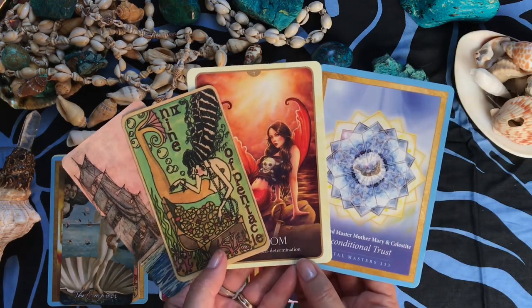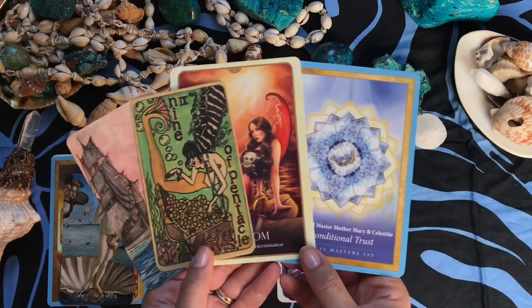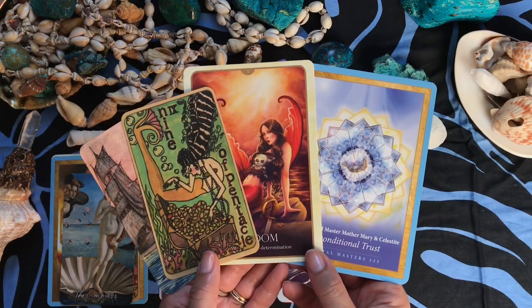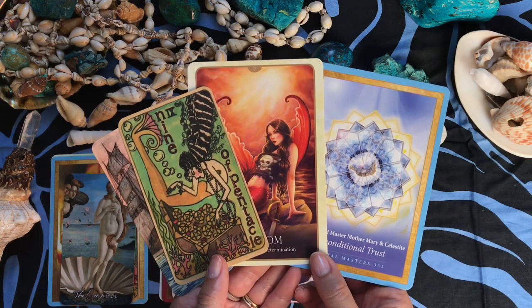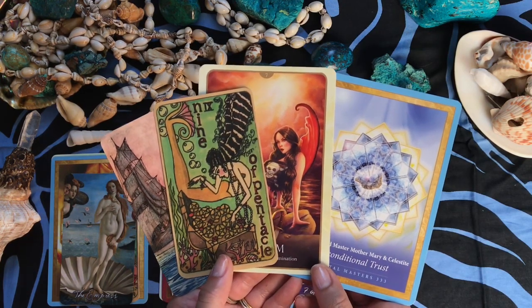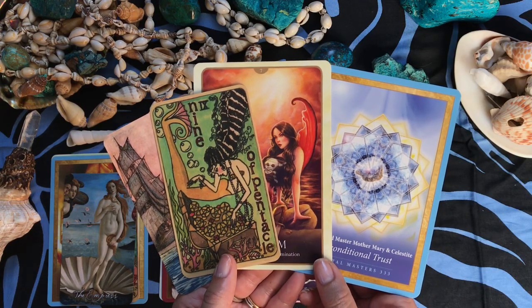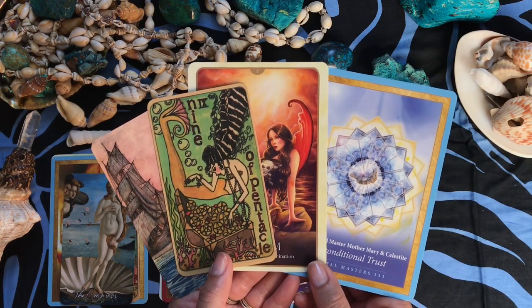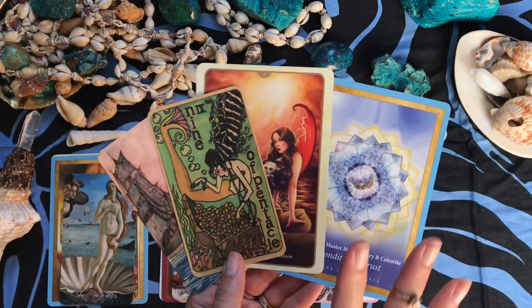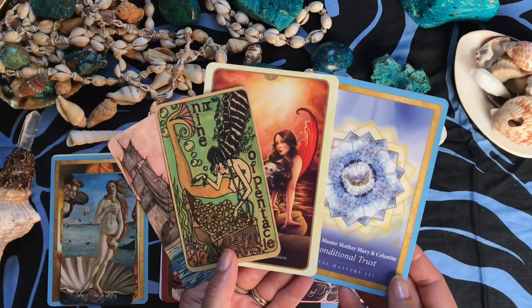All right. Okay, I feel that there is a big choice for you looming on the horizon. It could be moving out on your own. It could be moving out from your roommates. It could be moving away from a significant other. It could be a breakup. It's some sort of big choice that you're having to make.